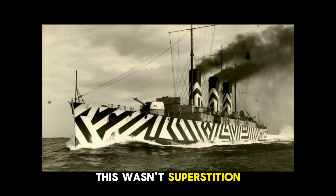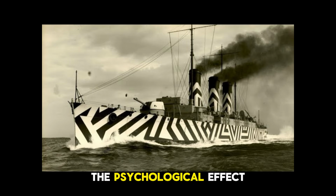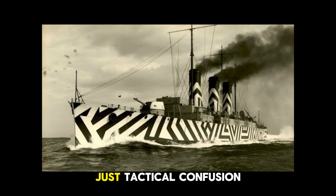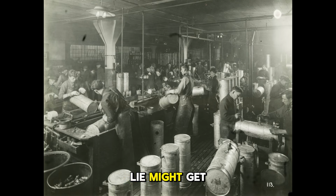This wasn't superstition. It was practical risk assessment based on survival rates that were becoming widely known in the merchant marine community. The psychological effect worked in reverse on U-boat crews. Captured German sailors reported that dazzle-painted ships were unnatural and difficult to look at through the periscope. Some described physical discomfort, mild nausea, eye strain from prolonged observation. While these subjective reports weren't systematic, they suggested dazzle patterns created genuine physiological responses, not just tactical confusion. Your brain doesn't like being lied to, especially when the lie might get you killed.